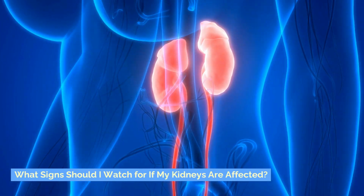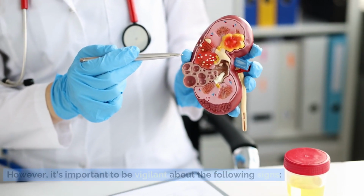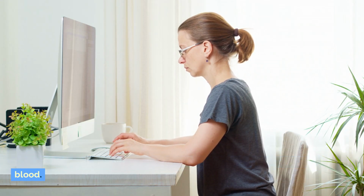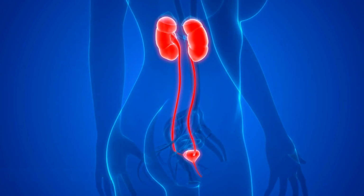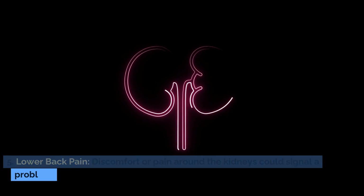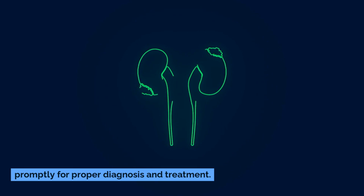What signs should I watch for if my kidneys are affected? Kidney damage can develop gradually and may not present symptoms in the early stages. However, it's important to be vigilant about the following signs: swelling, puffiness in the face, hands, or feet due to fluid retention; fatigue, a lack of energy caused by a buildup of waste products in the blood; changes in urination, decreased output, dark-colored urine, or foaminess, indicating protein in the urine; high blood pressure. Persistent hypertension can indicate stressed kidneys; lower back pain, discomfort or pain around the kidneys could signal a problem. Action: if you experience any of these symptoms, seek medical attention promptly for proper diagnosis and treatment.